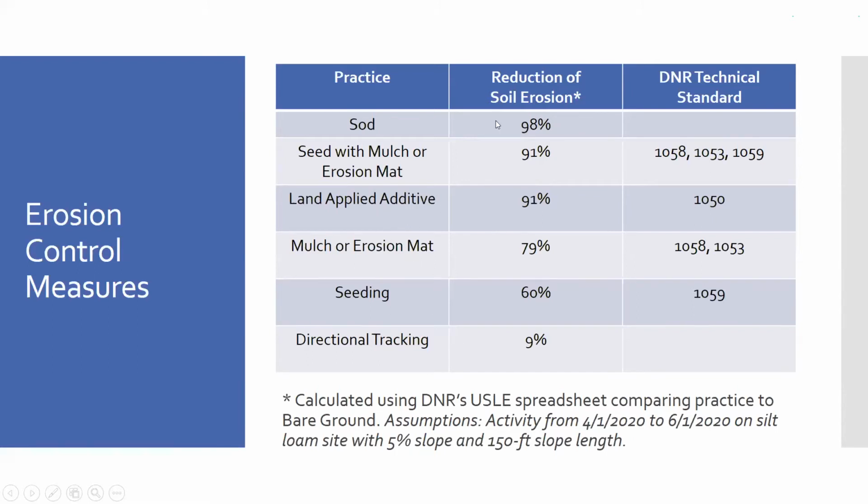Land applied additives. So you can see these are all greater than 60% effective, which is great, with the exception of directional tracking. But directional tracking is basically, well, it requires some time to do, but you don't have to pay anything for it besides staff time. So that's another one to consider.